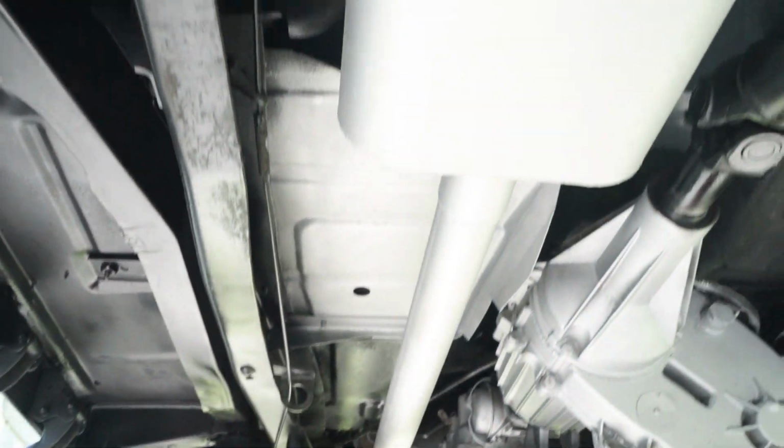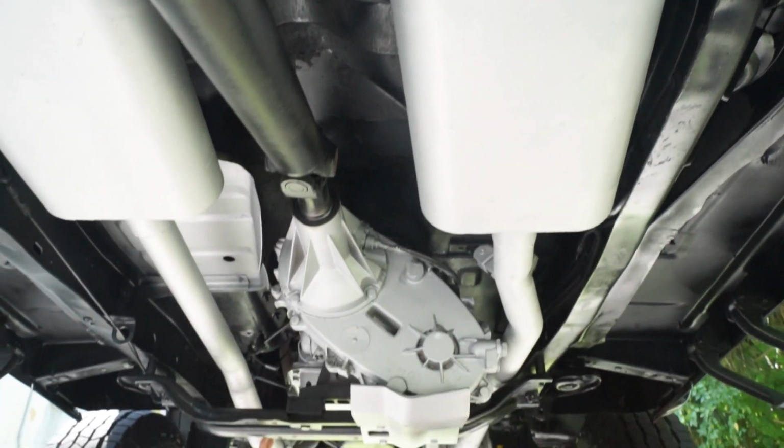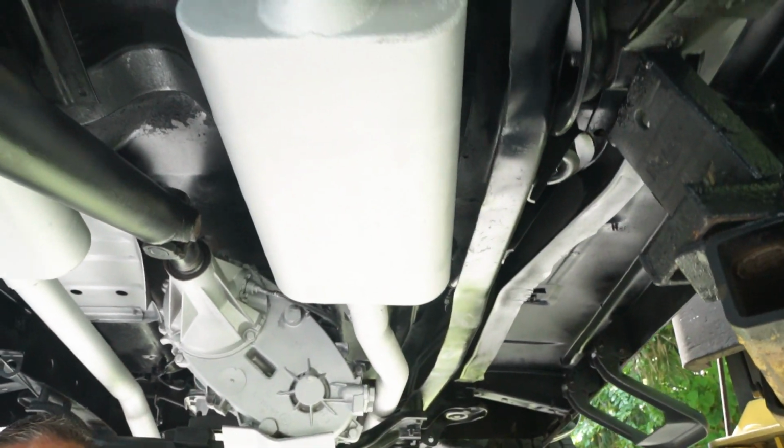Dual mufflers, I don't see a name brand on them. The exhaust system looks good. Headers look good, welds are good on the exhaust system. I don't see any rust holes, rot holes, pin holes in the exhaust system or in the mufflers.